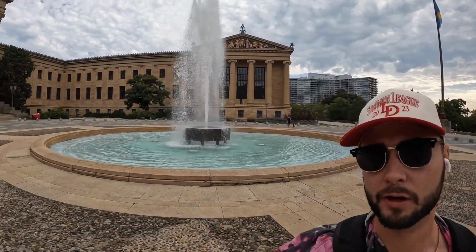You got a beautiful fountain up here. Super nice courtyard. It's Labor Day today, so it's pretty empty out, which is kind of ideal. But yeah, this is an iconic view of the city from up here.